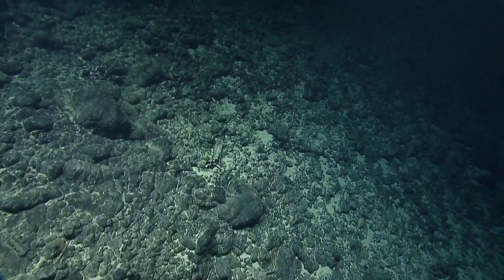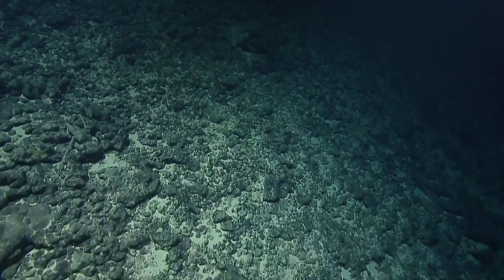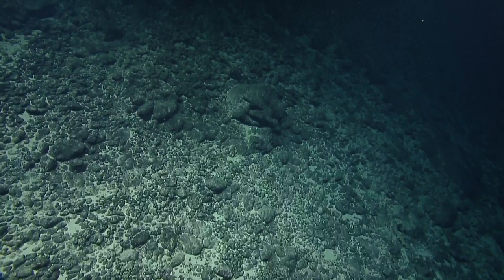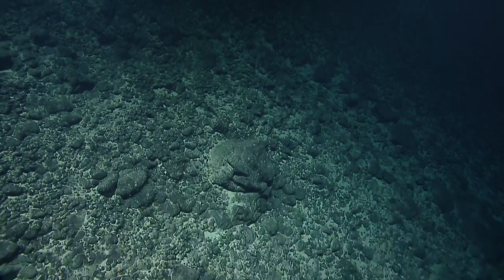Any octopus? I don't believe we've seen any octopus. No, no octopus yet. I think they hide from me. You know how much I love them. They hide.